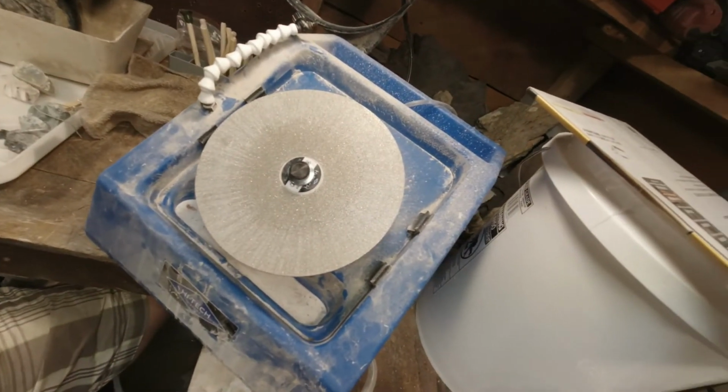So yeah, I got the 80 grit on here. I'm gonna shape these up to shape where I need them to be, and we're gonna get started. So I'll see you in a minute.